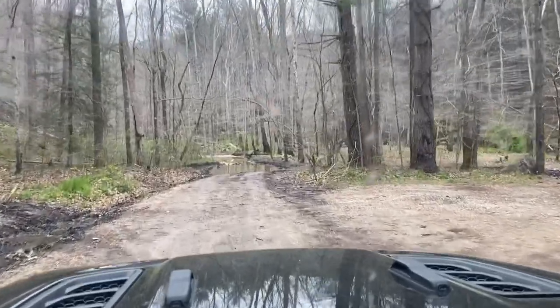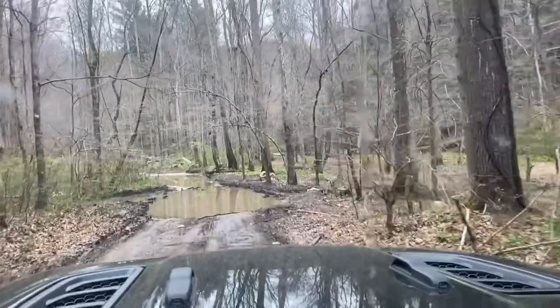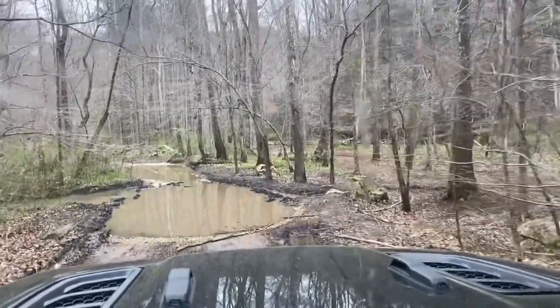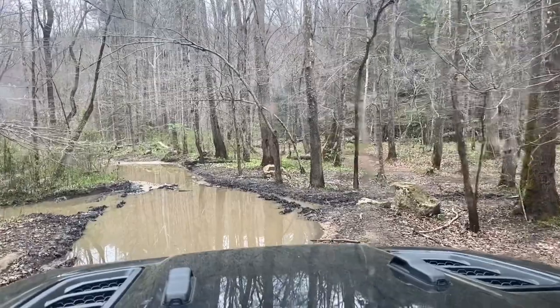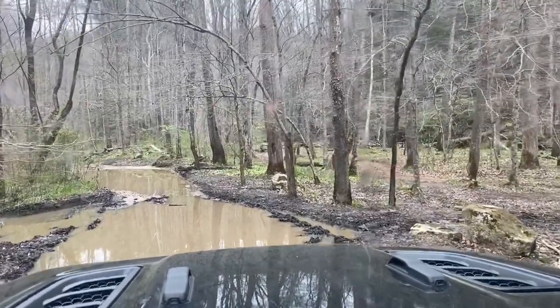All right, so you come to an area where there's some dispersed campsites, and looks like a little water crossing.